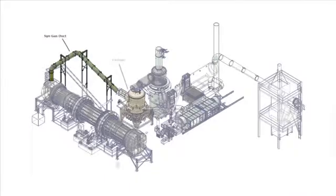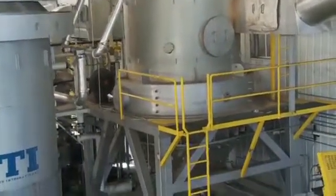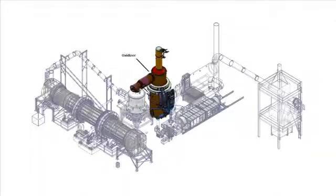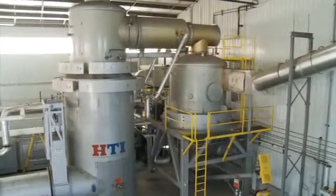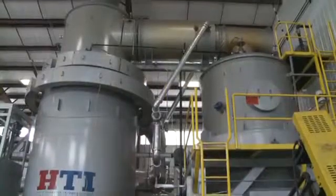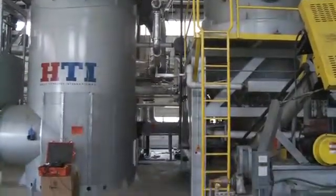As the syngas leaves the gasifier, it enters the cyclone, where the first stage of particulate removal occurs before the combustible gas enters the oxidizer. The oxidizer is the vessel with the HTI label. As this gas encounters oxygen and air, it becomes very flammable if exposed to an ignition source.